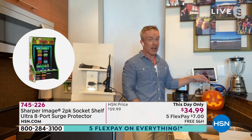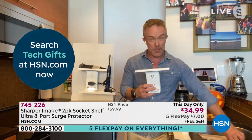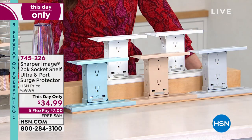I have so many options. The biggest decision is if you want to get some color. Everyone is going to get that white one, but then maybe you like that powder blue because it's in the kids' room, or maybe it's the beige for whatever you have going on, or even a gray option.